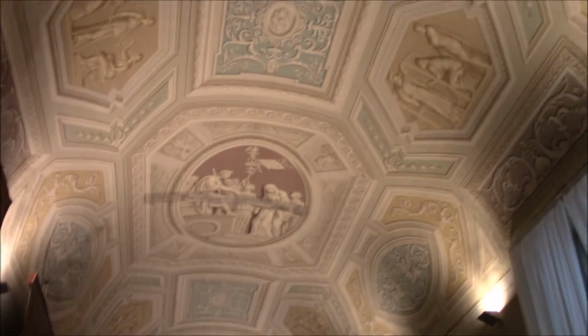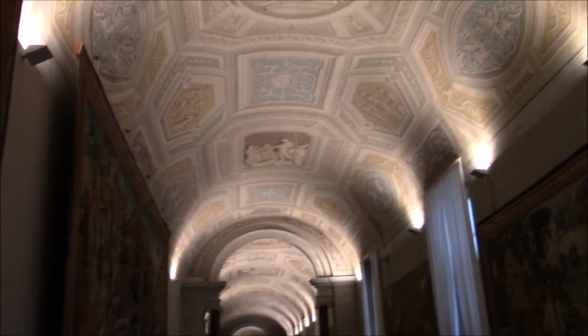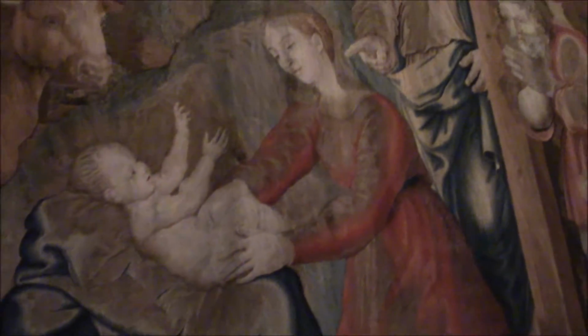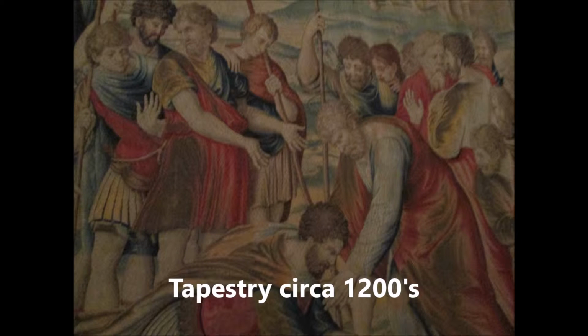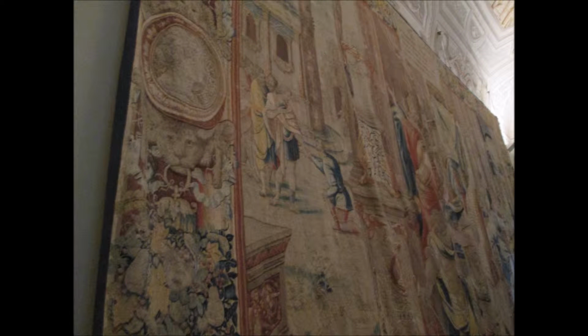Room of tapestries in the Vatican Museum. One of the highlights of the Vatican Museum is the tapestry room. There is a room, it has to be, I don't know, 50 yards long, and there are these giant tapestries on each side of the room, covered from floor to ceiling.